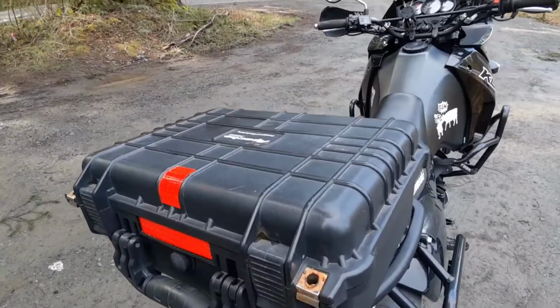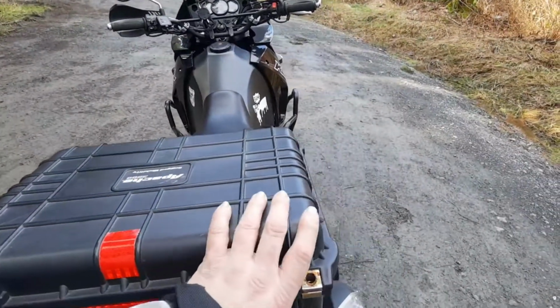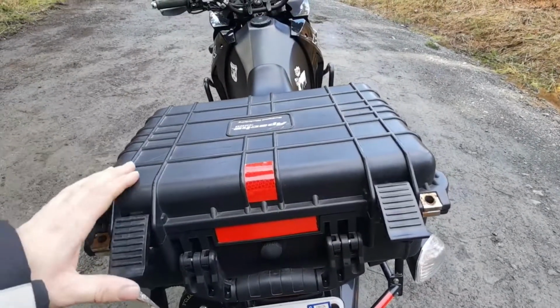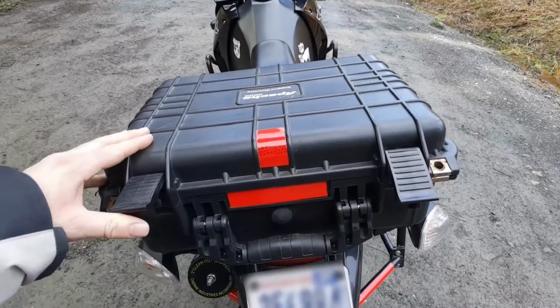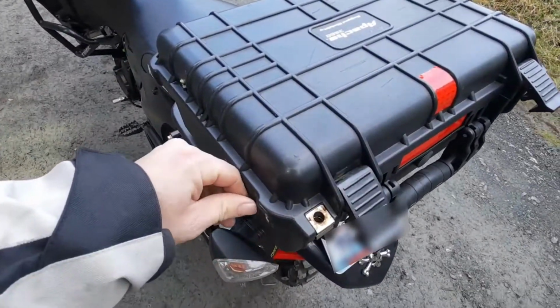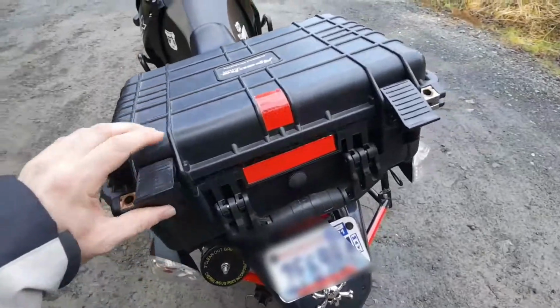My top box is a Harbor Freight Apache 3800 case. It's kind of a Pelican case knockoff, but the thing's pretty tough. I crash with it all the time. It's got a couple scrapes here and there, but it's held together pretty good.